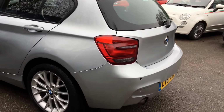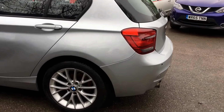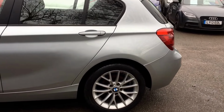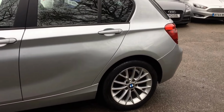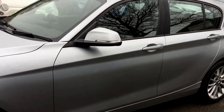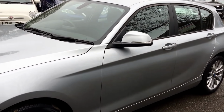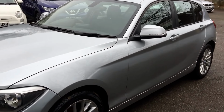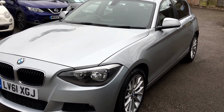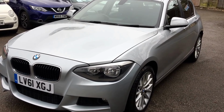MOT is valid through until the 5th of October 2018 with no advisories. Very good set of tyres. The fronts are on 5 and 6 millimeters of tread, and Bridgestone rears are on 4 millimeters of tread. This is a 136 brake horsepower, 1.6 litre petrol turbo engine, averaging a manufacturer's claimed 49.6 mpg.